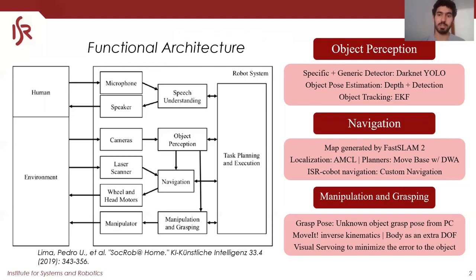for each competition. The detection from YOLO and the information from the depth camera is then used to determine an estimation of the pose of the objects, which is then fed to an extended Kalman filter that outputs the actual pose estimate of the objects throughout time.